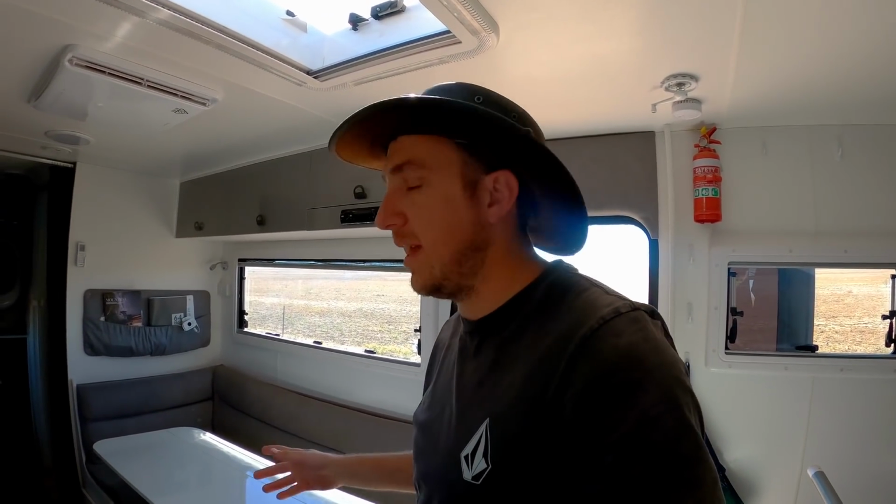Alright, so we've got 2 water tanks, fresh drinking water that we use for everything, and then we've got a grey water tank. Sometimes we do have to catch grey water, especially because we stay at a lot of free camps or donation camps in towns, where you have to be self-contained, catch your grey water and dump it when you get out of town or at a dump point. So sometimes we do have to catch that.